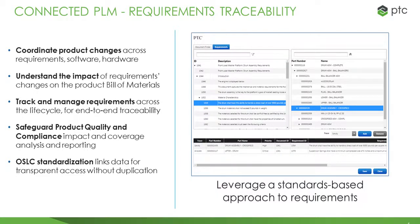PTC's Connected PLM helps customers manage a complete closed-loop lifecycle process for their products by connecting requirements to the product definition or bill of material, all the way out to its testing and validation. This connection provides bidirectional, up-to-date visibility between Integrity Lifecycle Manager and its requirements and Windchill and its bill of material. This connection allows for the efficient creation and management of traces between the two systems.